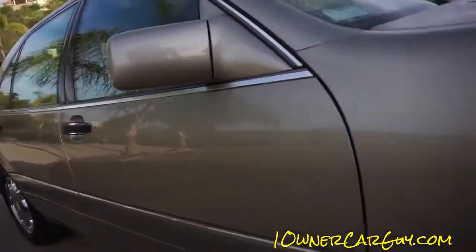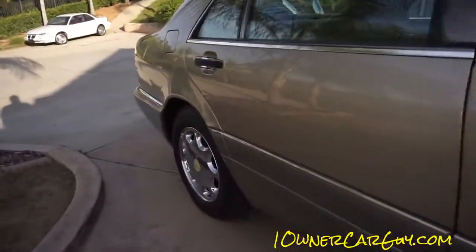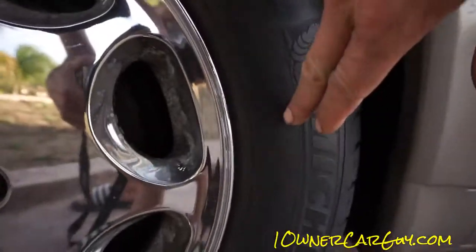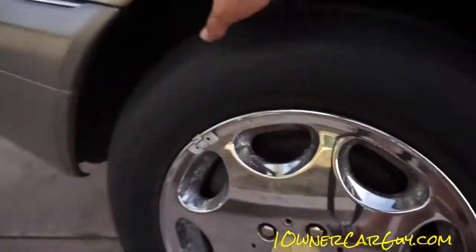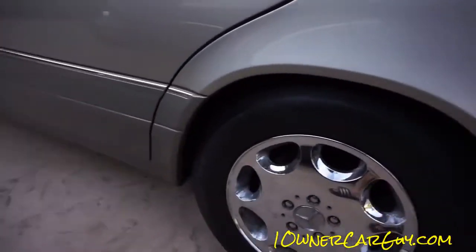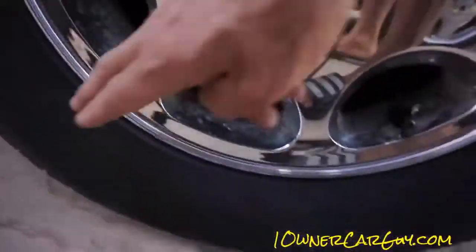Clean, clean, clean. Oh, the tires. I showed you this one. I didn't like how it was worn down. I wanted to make sure I hit them all up. I know it ended on the other side. Yeah, a little bit there too on the dry rot. You know, they're Michelins. It's a nice set, but they're old. And I believe that's where it was with the guy. It's a one-owner car.